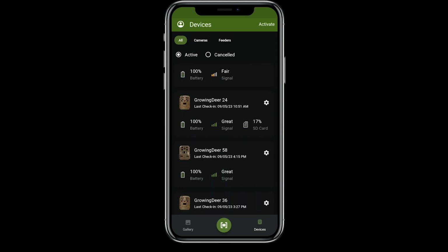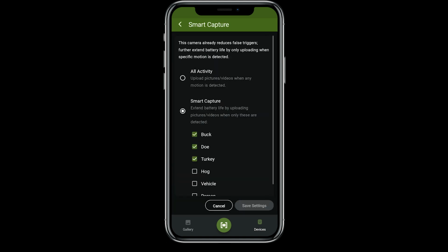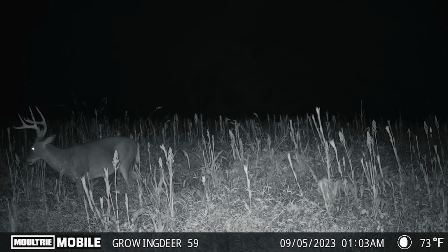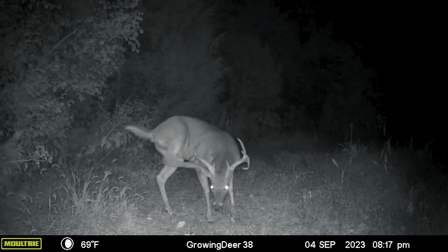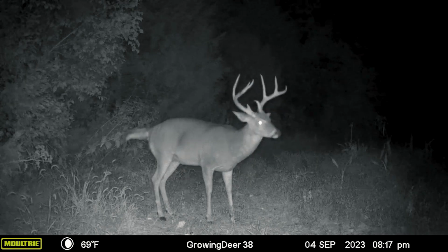And what's really cool on the new Moultrie Mobile Edge Pro, there's a smart capture option that allows you to only upload and send pictures that might be just a buck, or only a doe, or only a turkey. Only those images that you're interested in receiving are the only images that are going to upload, so you're really going to save your battery life when it comes to uploading pictures and getting them on the app.